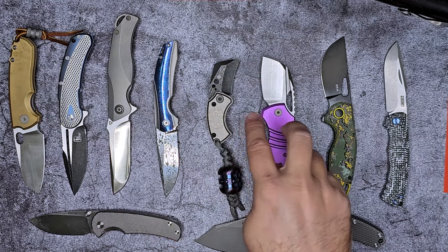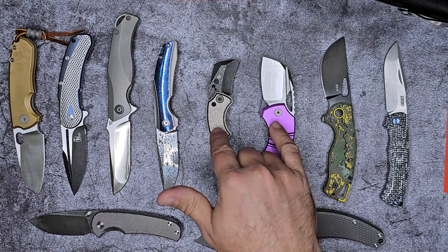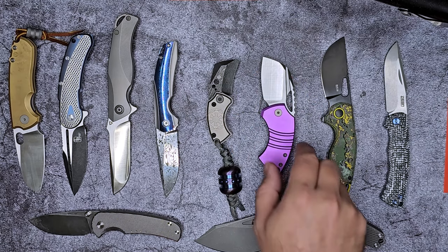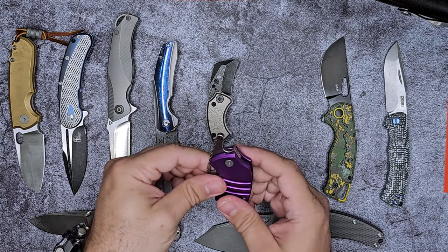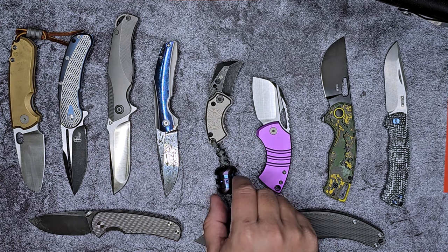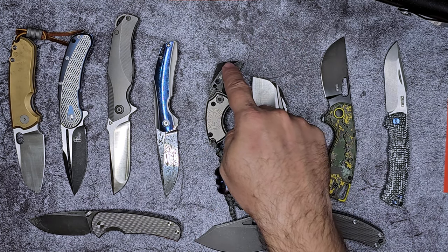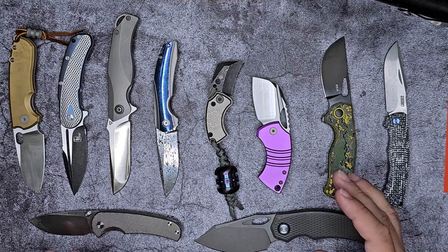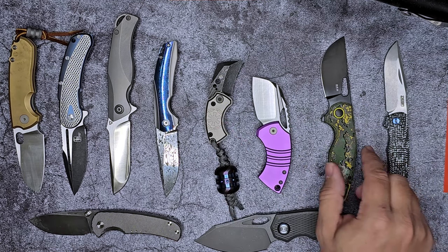Then you have these, which are just for fun, right? These are not highly functional knives. The Gnat has a bottle opener. I even put a ridiculous bead on the Warhawk. It's got the Chad Nichols Damascus blade with the Stormtrooper titanium. It's a fun knife, but it's not very practical.